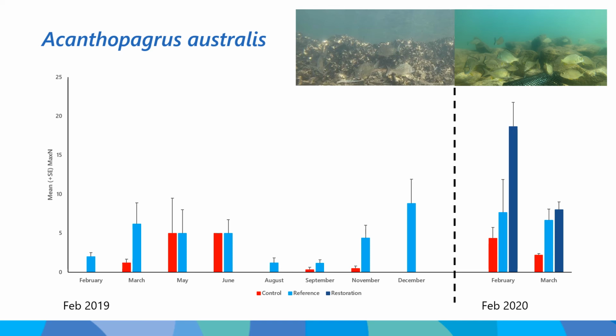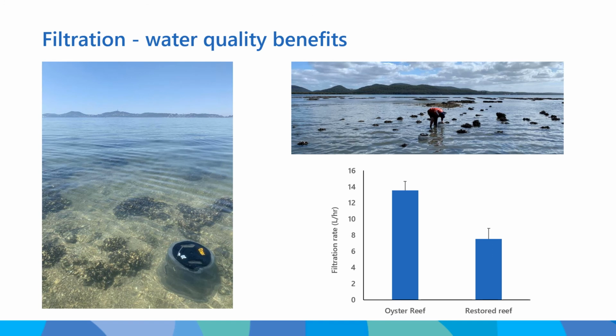So that's really exciting. Finally, I'm just going to share with you some experiments that we're doing. They're comparing the filtration, or the ability of oysters to clean our water. And what we found was that the established oyster reefs are being compared to the new restoration site, and we've already got some quite promising results, that we're detecting ecological functioning due to the restoration works. So you see here, the restoration site is already filtering quite a large volume of water compared to natural oyster reefs.